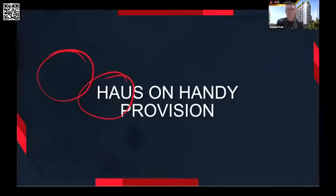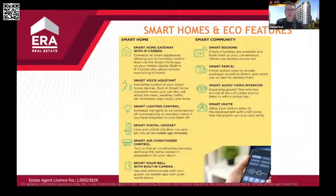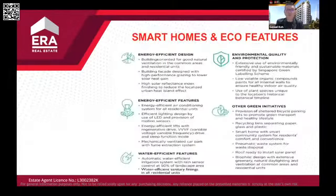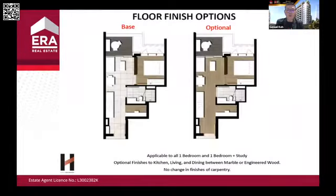Okay, so talking about the provision of House on Handy, we are using Vzug, Hansgrohe, VMB, all this. We're also giving a smart home system. All this is given to you, all right?